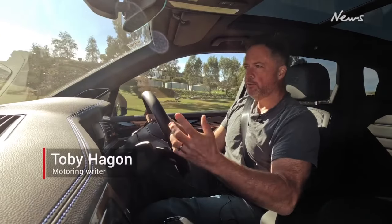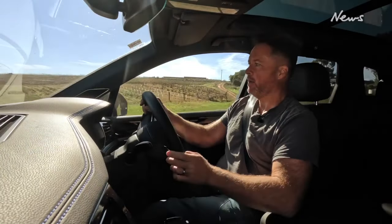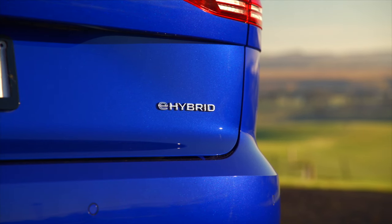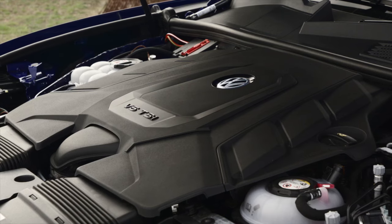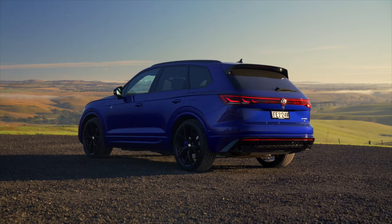I'm in the most powerful Volkswagen ever unleashed on the road. It's called the Touareg R, and no, it's not a sports car, it's actually a large SUV. And it's also Volkswagen's first plug-in hybrid electric vehicle. So it teams a petrol engine, in this case a 3-litre V6 turbo petrol engine, with an electric motor.